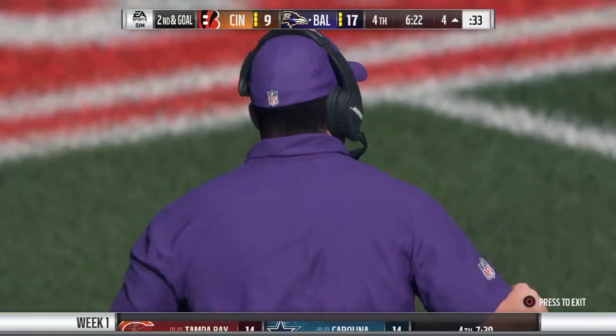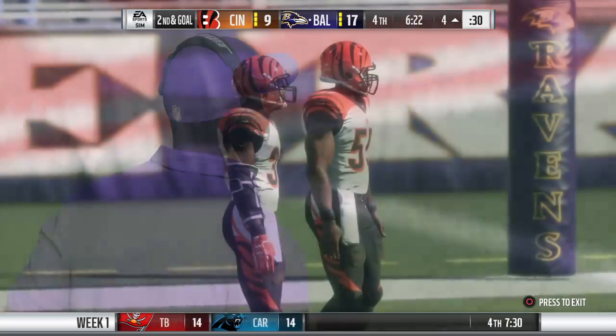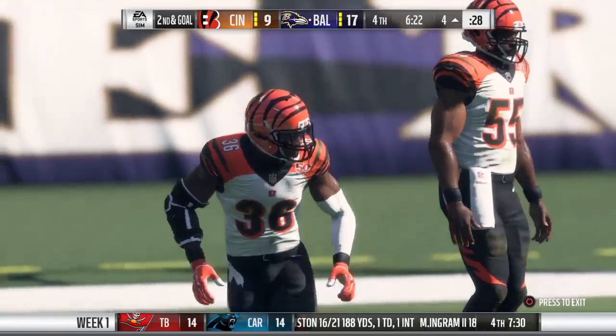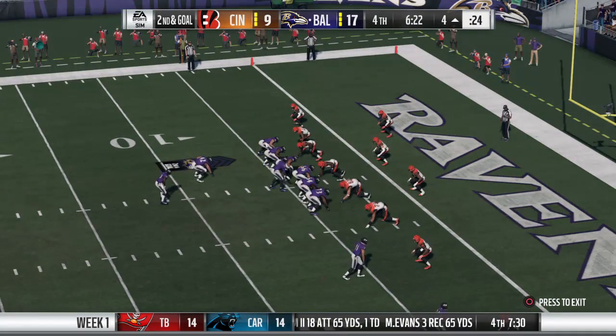Down this close to the goal line, first down. Surprised that wasn't a run? I am, and you know I'm old school. I want to run the ball on first down in this situation because second down, that gives me an option of running play action and maybe throwing it.